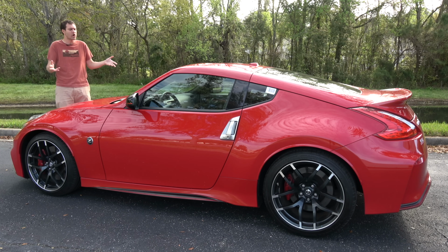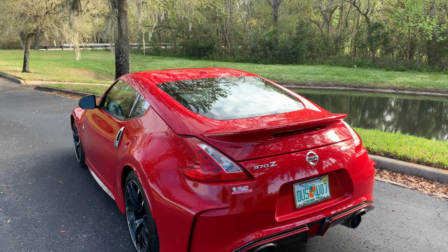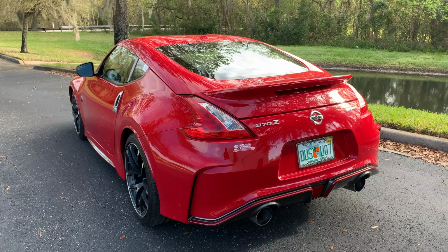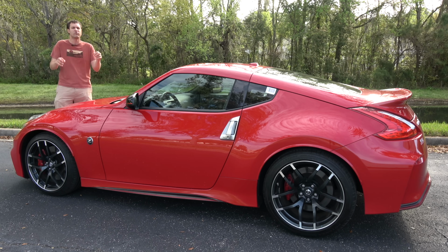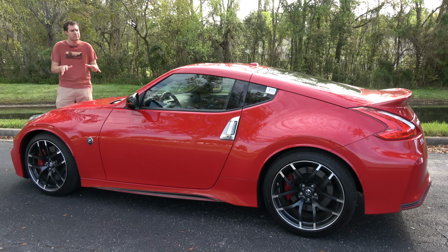Well, frankly, because this car has been on sale for a decade, and I wanted to see how it has held up against increasingly more advanced competition. And by the way, I'm not making up that decade thing or exaggerating it. The 370Z replaced the 350Z for the 2009 model year. It's been out that long, and the Nismo version came out the same year.